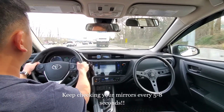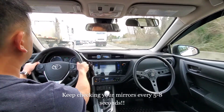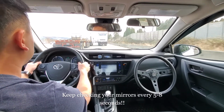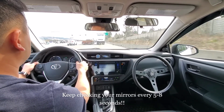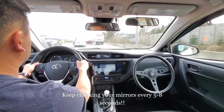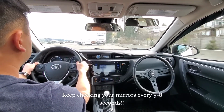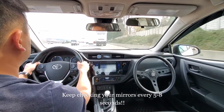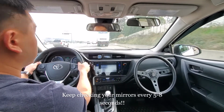Keep checking those mirrors. Yes, all 3 of them. You don't have to check all 3 at the exact same time. You can spread it out. So checking the right side mirror, looking straight again. Checking the rear view mirror, looking straight again. Looking at the left side mirror and looking straight again. So you don't need to look at all 3 at the same time before looking straight again, because that takes a lot of time off of you looking at the road in front of you.